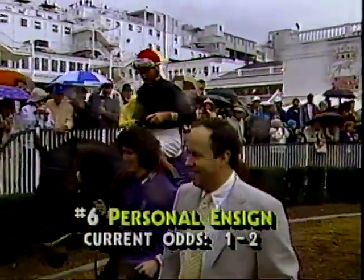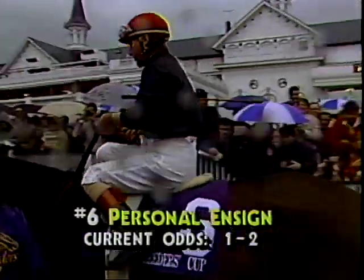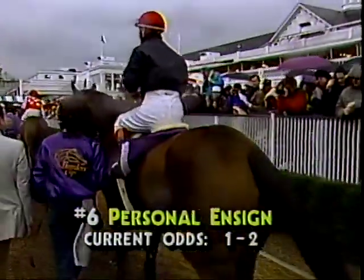In the Distaff, trainer Shug McGahee's Personal Ensign, the winner of all 12 lifetime starts, sought to close out her career as the first major undefeated horse in 80 years. But Wayne Lucas liked his chances with Kentucky Derby champion Winning Colors, controlling the pace all the way around a muddy racetrack. It would provide one of those matchups that makes this sport so memorable. There is a Derby winner in the field in Winning Colors, who seeks to stop her streak at 12.